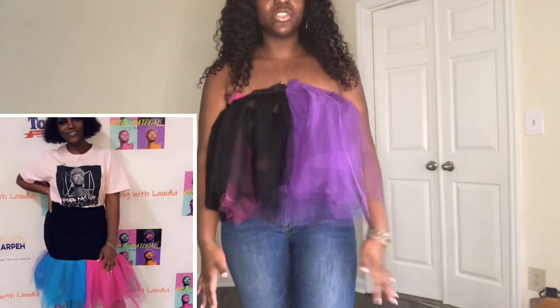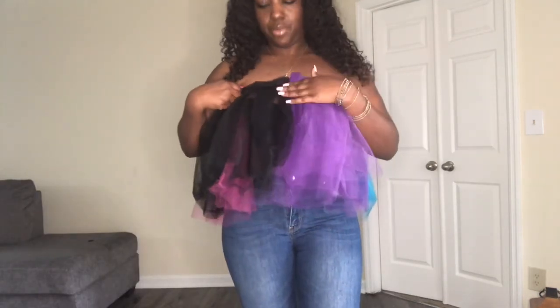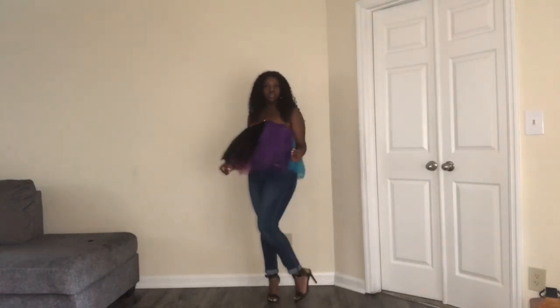I actually had it with the skirt, but I took it apart and I was like, let me try it and see how it looked as a top. So it is a little big, I had to pin it as well, but it's really super cute. And you could pair it with jeans. Well, I paired it with jeans and my black heels. I'm going to try the other shoes on just so we can see.